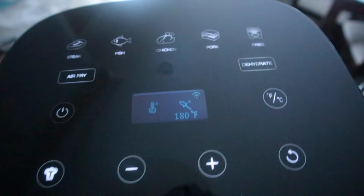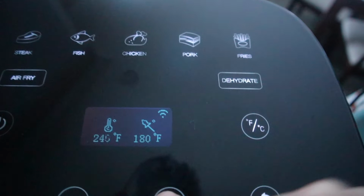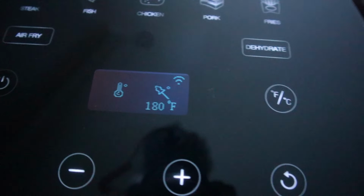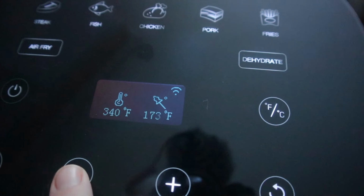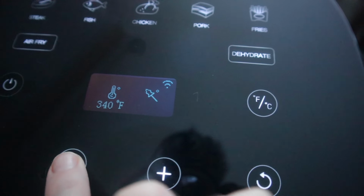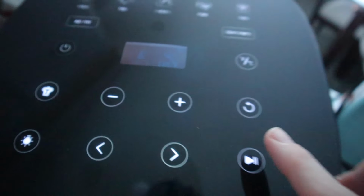All right, so for the cheeseburgers, I am going to put it on slow cook. And we are going to put the temp up as far as it'll go, which is 340. And we want the internal temperature to be 155. So 155, 340, and press start.